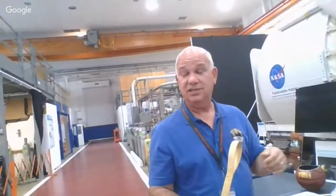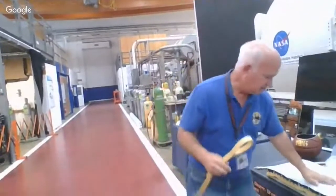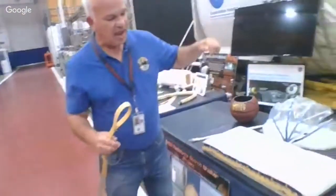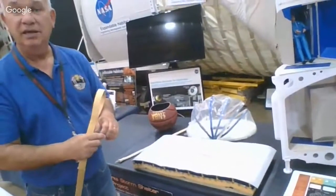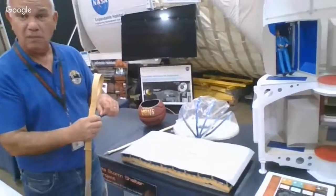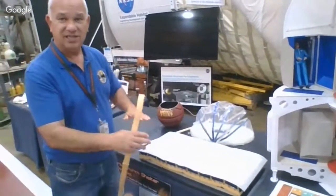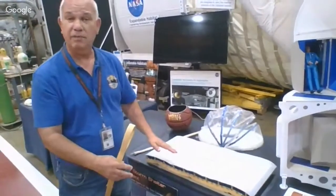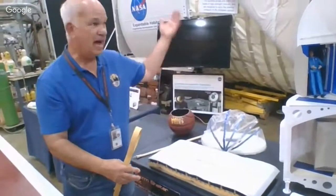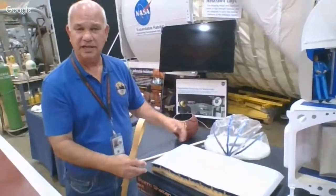Other thing they have to worry about, not only on the moon and Mars, but in space too, is micrometeorites. So they have to protect against that. So they have materials where, as it penetrates in, it slows it down and it breaks it up into smaller particles. And then as it goes through different layers, it continues to do the same thing, so it never penetrates the bladder of the habitat. So we want to protect those.